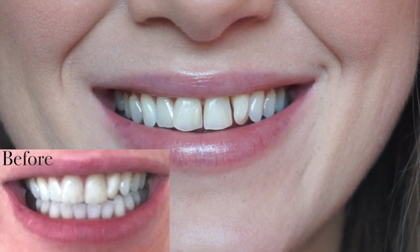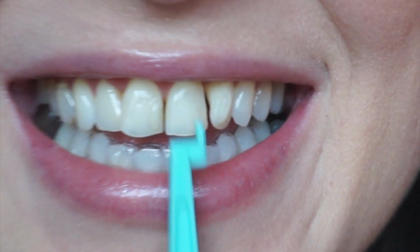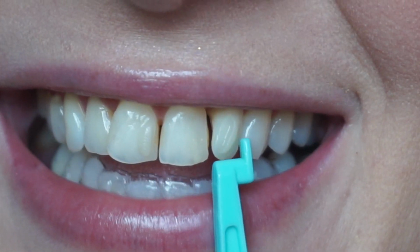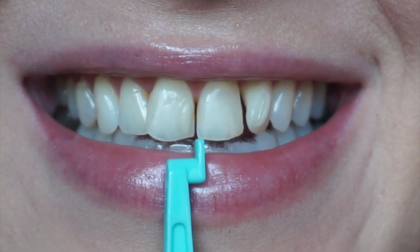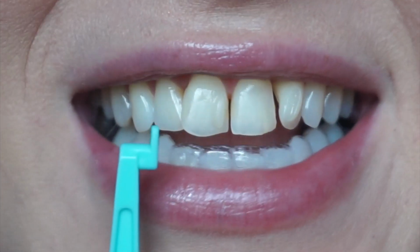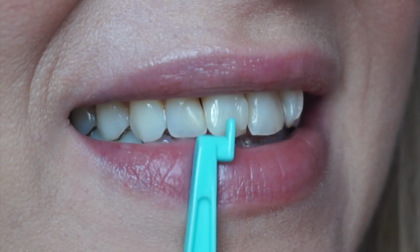Look at my upper teeth now. You see how much distance is between my teeth? This, and this have a lot of distance between them. This is distance here as well. I have distance in between these teeth as well. And recently it started creating distance between this tooth and this tooth.